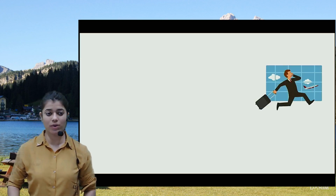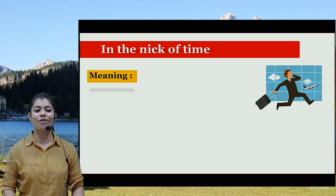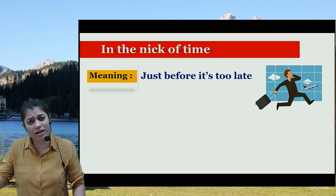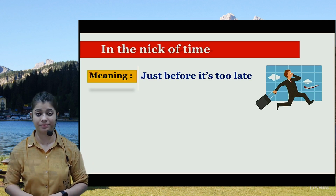Okay, the next one is in the nick of time. What does it mean? Nick of time means just before it's too late. मतलब समय बस खत्म ही होने वाला था, देरी ही होने वाली थी, लेकिन उसके just before अगर आपने कुछ कर दिया, then you can say nick of the time.